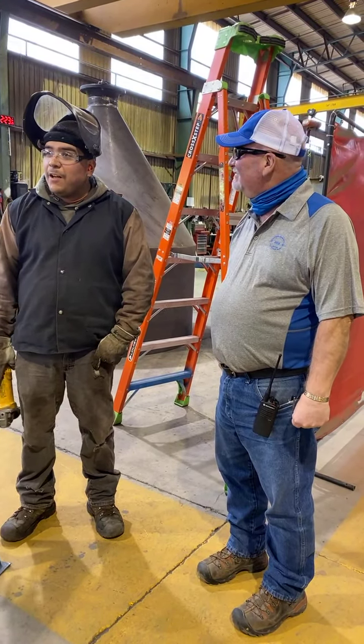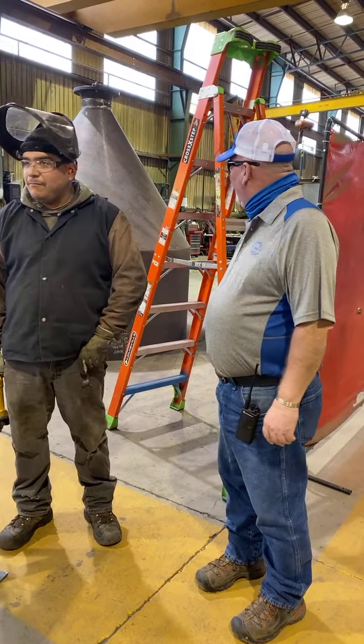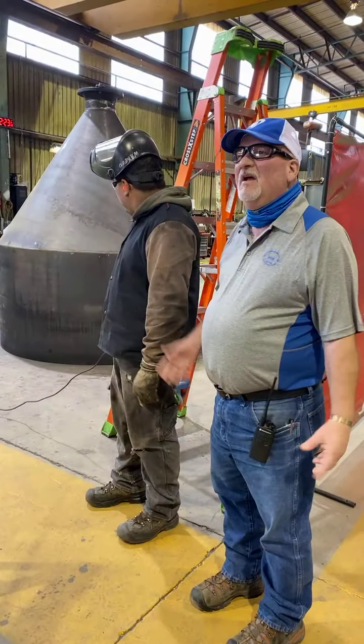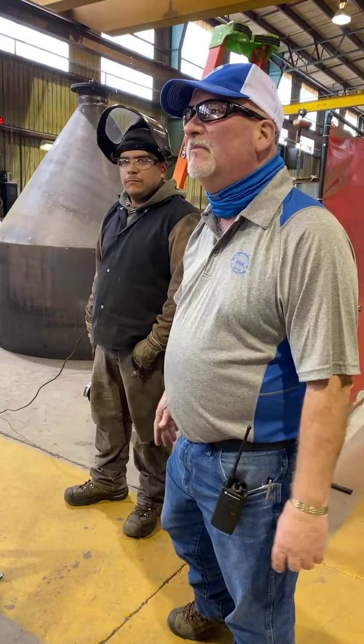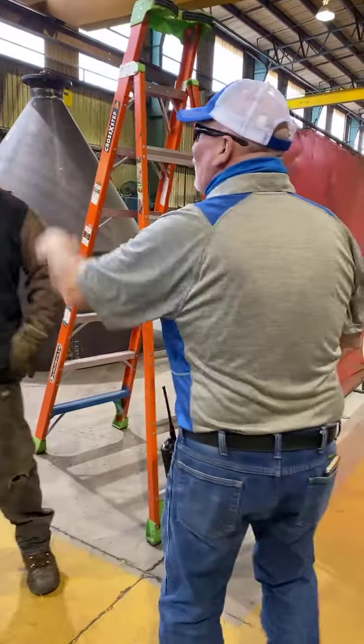There's a lot of big stuff. That's fun. That's a Venturi. It takes basically chips, they come into it, it slows them down, and then they drop out the bottom. Big one. Thanks, Keith.